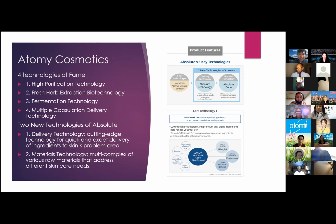Okay, so there are two more technologies that made this Atomy Cosmetics win one of the top technology awards in Korea. That is the King Sejong Award. King Sejong is the king who invented the Korean characters. So you see the round, square, those are the Korean characters. I think the Korean government used King Sejong's name to award those who invented the famous or most advanced technologies in science.